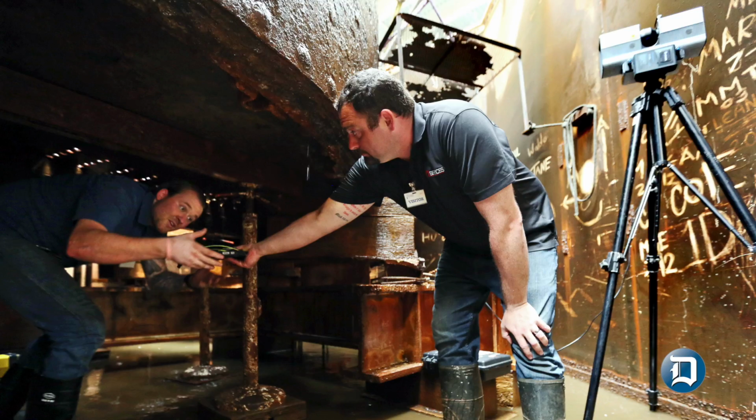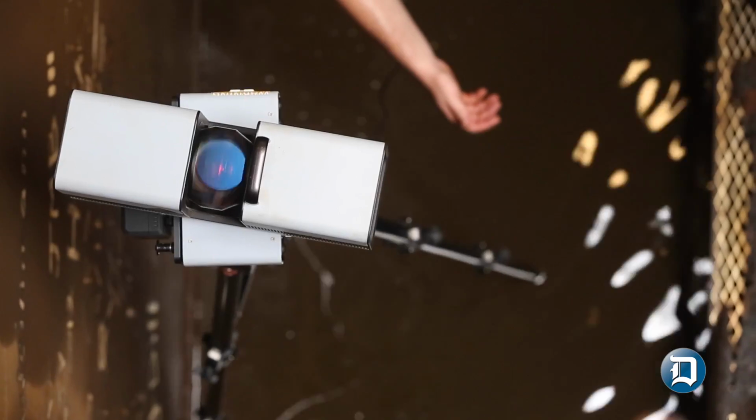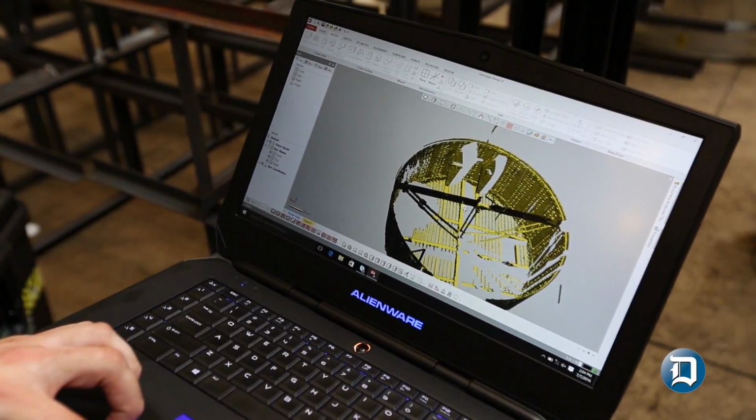We started yesterday, probably around noon we got up and running, and it's going to take us all day today and then a little bit into tomorrow, so probably about 2 whole days when it's all said and done. So it's really great that API is here because we're going to be able to use their data at the Mariners Museum to recreate the turret, make a 3D image of the turret that we can study year-round.